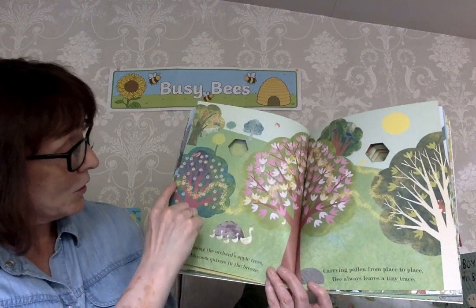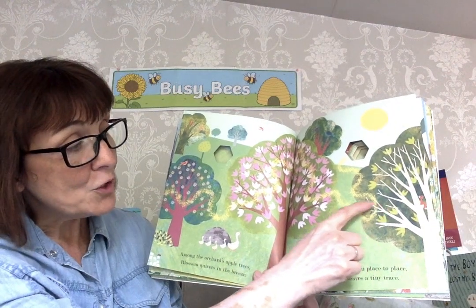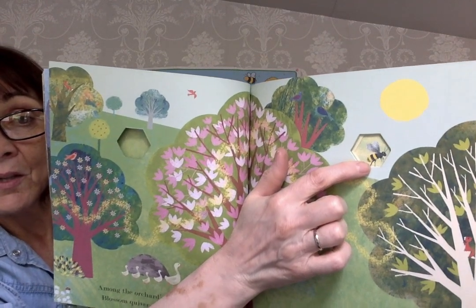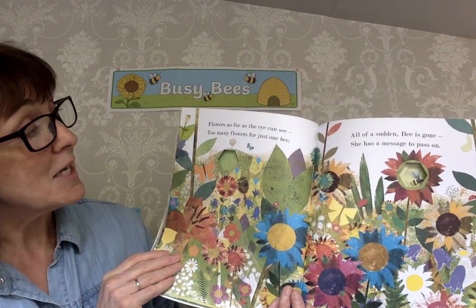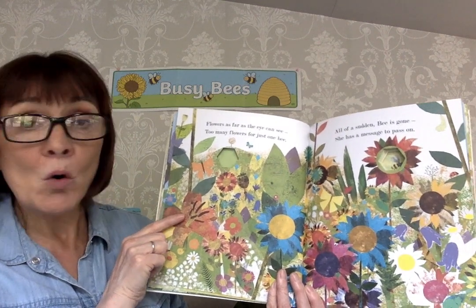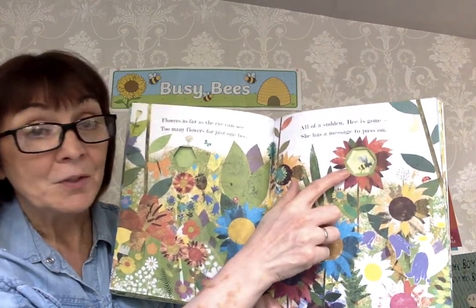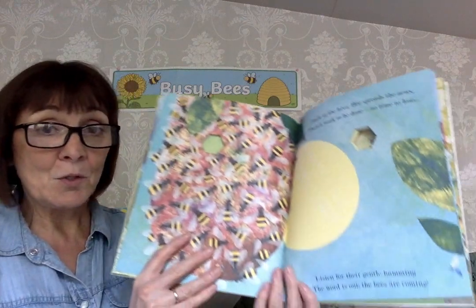So here's the pollen again, look. You can see as she moves around from the blossom and then she moves to a different tree. The trace of pollen goes with her, and there she is, look, in the hexagon on her way to some more flowers and trees. Flowers as far as the eye can see. Too many flowers for just one bee. All of a sudden, Bee is gone. She has a message to pass on. There she is, look, hiding in the hexagon. I wonder what message she has to pass on. Oh, wow, look at all these bees here.